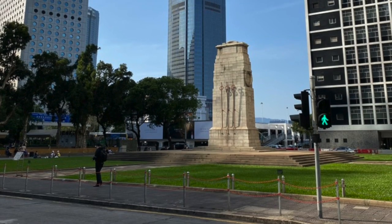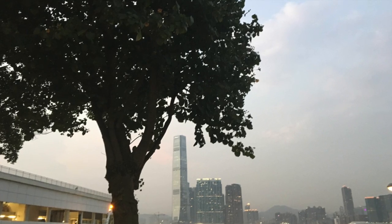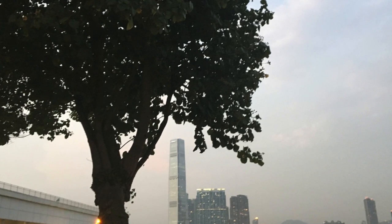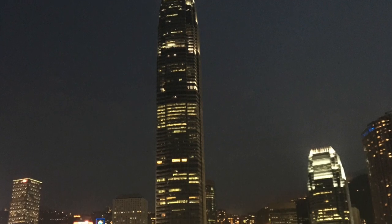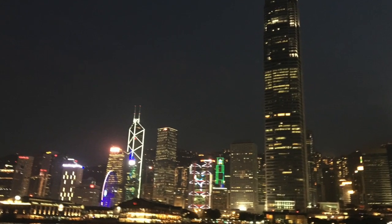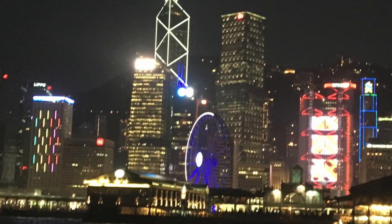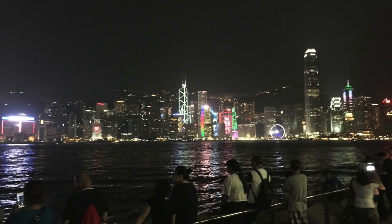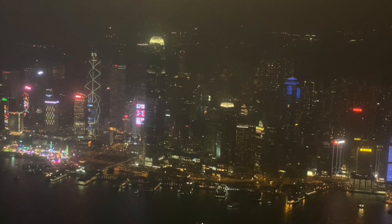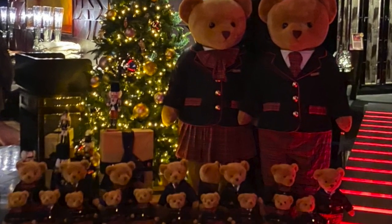And as you can see, all the landmarks of Hong Kong look beautiful, especially during the summertime when we have the light festival, which you should really see, because it looks really beautiful. The time to visit Hong Kong in summer is not really good because it's typhoon season, but you could check, of course, during the winter time. As you can see, it can be really beautiful.